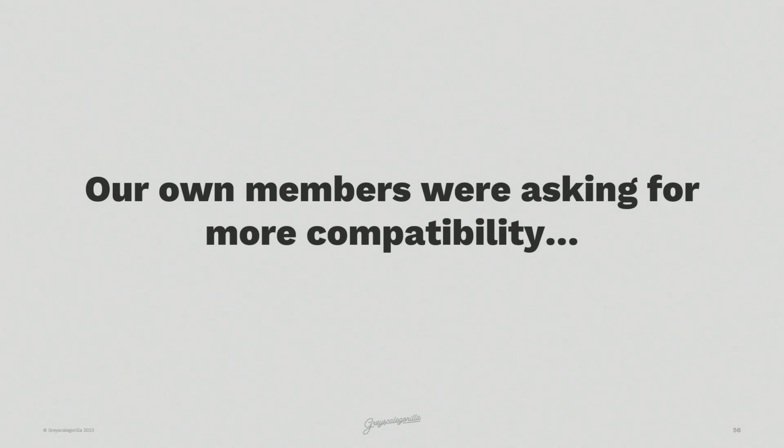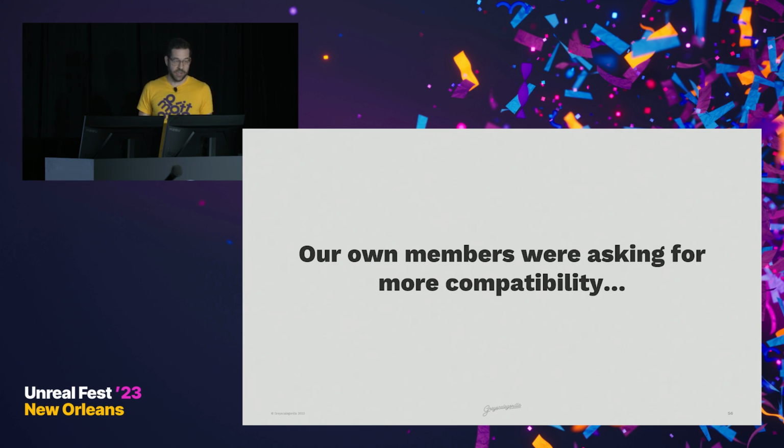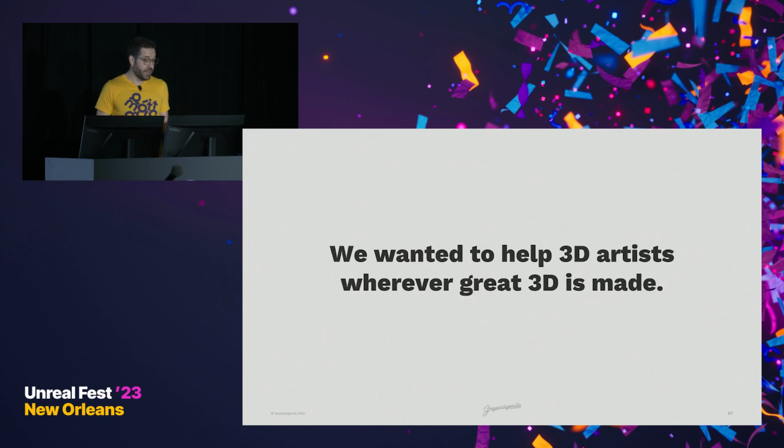So our own members were asking for more compatibility, and we looked at the mission of what we were trying to do, and we wanted to help 3D artists wherever great 3D was made, and not just in one 3D package. Up until now, our materials and tools were only compatible inside of Cinema 4D. In fact, you had to install the plugin inside of Cinema 4D to even download this stuff.